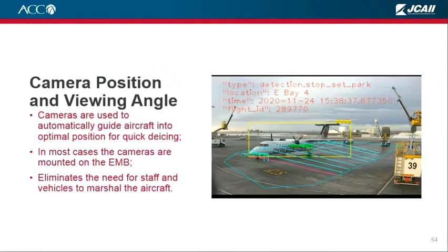As you can see here, the signal provided to the aircraft is done at certain intervals, and this will then be displayed on the message board for the pilot to realize. We use a chevron count, so it'll be 5, 4, 3, 2, 1, and slow and stop.